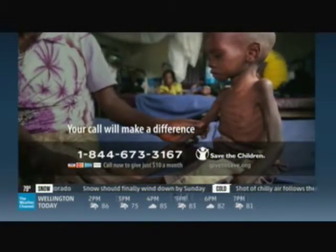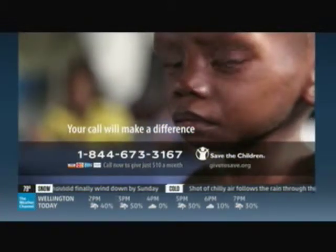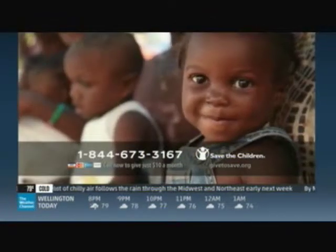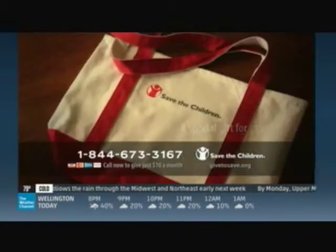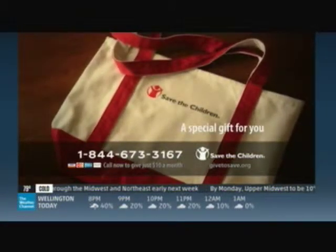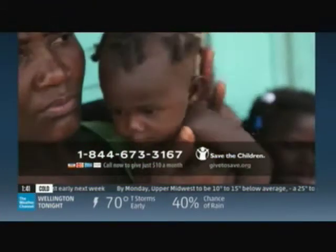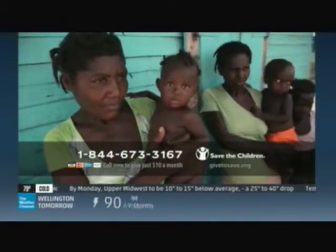For a child as critically ill as Kayembe, a single phone call can make the difference. Please, pick up the phone now. For less than 35 cents a day, you can help us save a child's life. Call now and you'll receive this special Save the Children tote bag as a thank you for your support and a reminder of the difference you're making in children's lives.